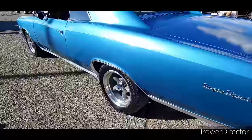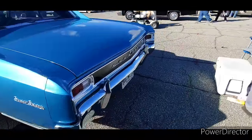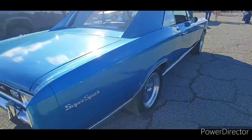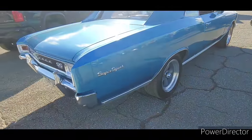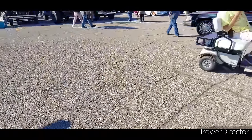My first car was a '67, just a Malibu though. One of these days I'll get another one. I think a couple of cars in the back, huh? That's why I'm asking so much for it.